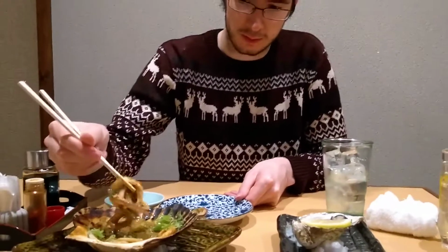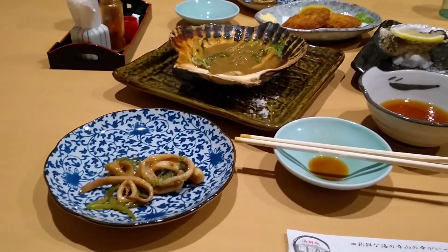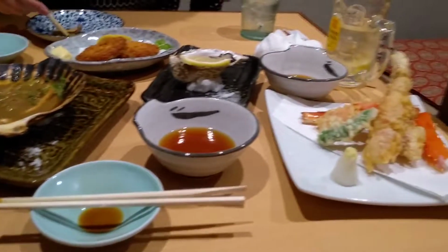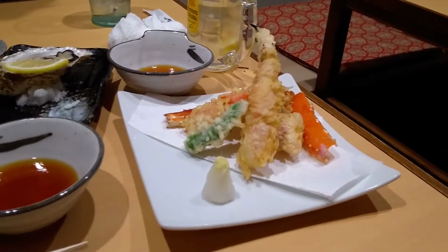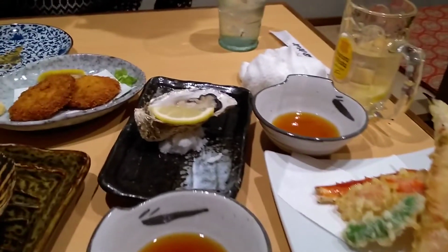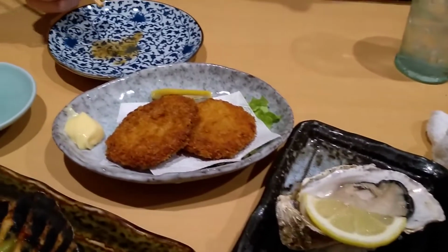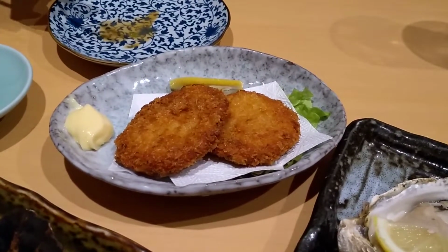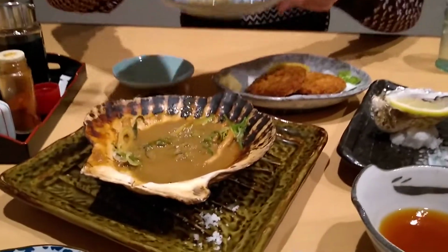Would you like some food? Yeah, yes, please. Squid tarabagani, taraba crab. It's all tempura, deep fried crab, and grilled oyster. This one is like a croquette using squid. And how was squid rings cooked in a scallop? Yeah, oh, that's good. Yeah. So must have been cooked in miso sauce.